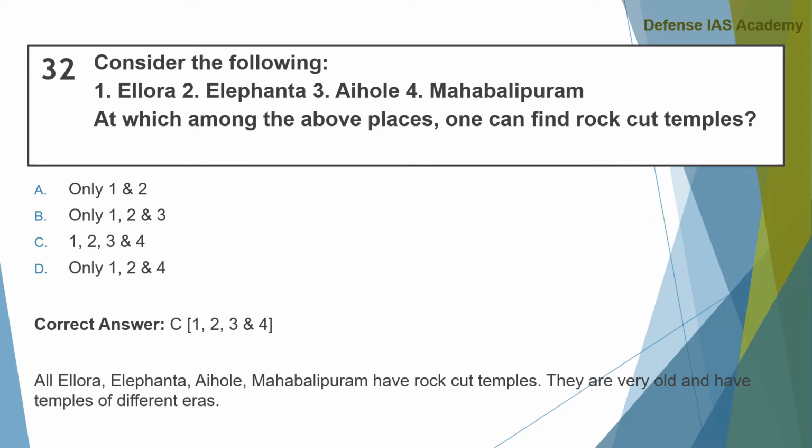Means it's made from the rock. The Ellora, Elephanta, Aihole, Mahabalipuram have rock cut temples. They are very old and have temples of different eras.